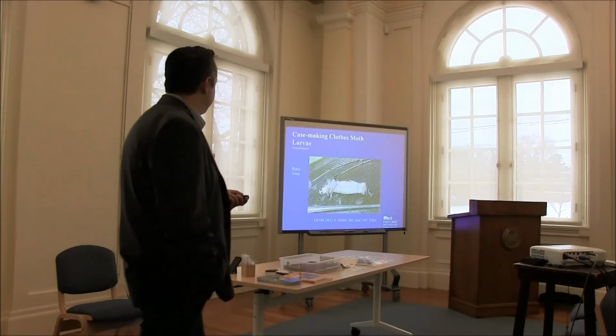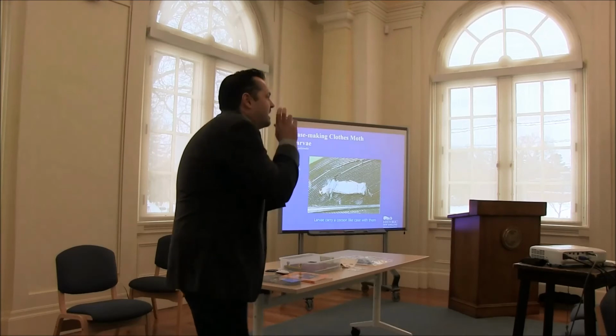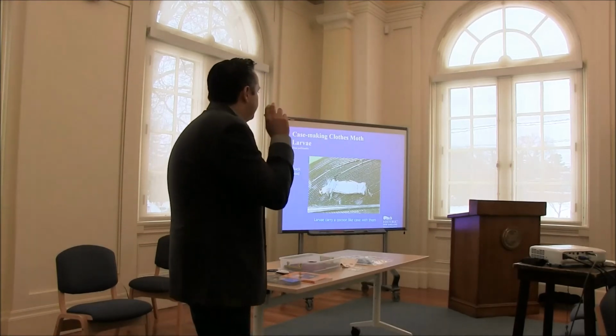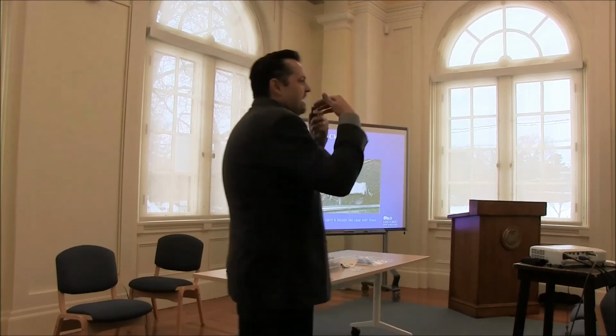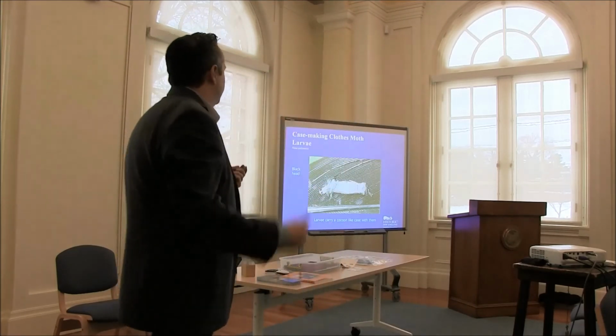Their telltale is that rather than leave the webbing behind, they create this little kind of case and their head pops out. It's kind of like a cocoon, but their head's out and they're feeding and moving, and they keep that little camouflage casing which adapts the color and look of whatever they're eating.